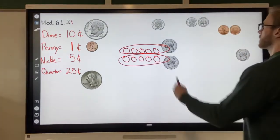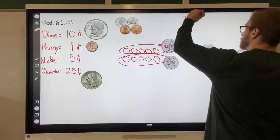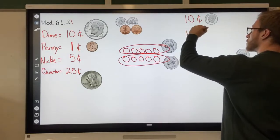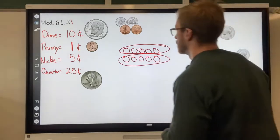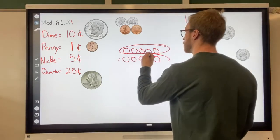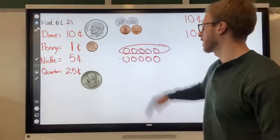I'm going to show all the different ways of making 10 cents. We got 10 cents with a dime. We can also make 10 cents with 2 nickels, we know now. What if I use only 1 nickel? Can I make 10 cents with only 1 nickel? Not with just the 1 nickel. I'll need some more.